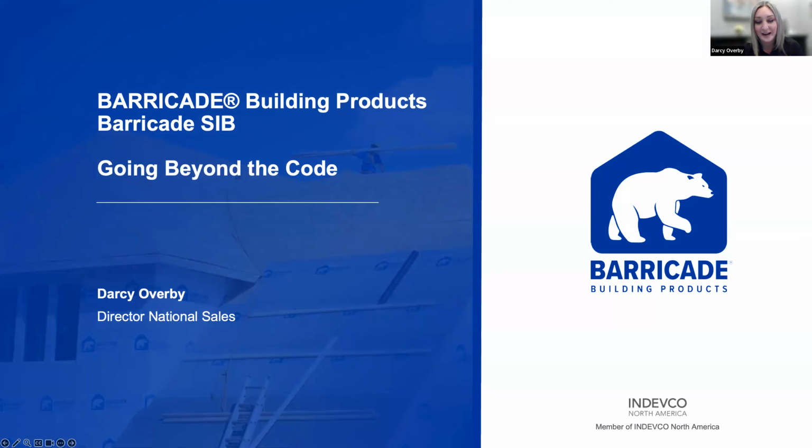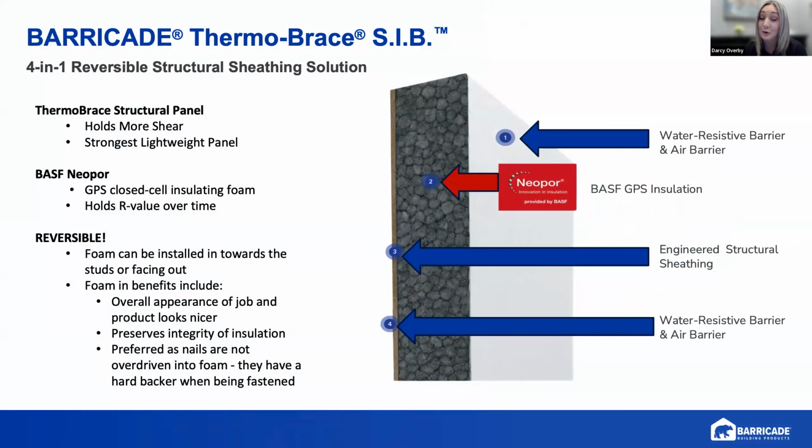So here at Barricade, we do have a unique structural insulated board that I would like to share with you. There are a few things that differentiate our board from other structural insulated boards out there, and I wanted to highlight those so you really know the differences. The first thing that sets our product apart is the use of the ThermoBrace structural panel as that engineered structural sheathing component. Our panel is a wood fiber panel using virgin wood fiber. If you're going to have a SIB board with a lightweight structural sheathing, ours is the strongest lightweight structural panel on the market, and it'll hold more shear than the other options out there.